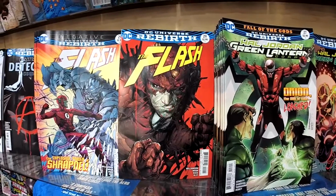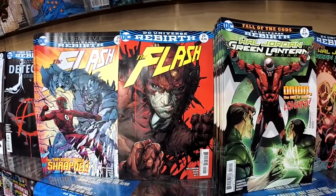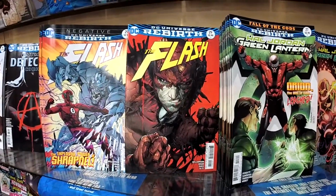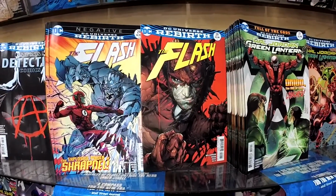The Flash has the best villains in comics. I don't care what you say. The Flash has the best villains in comics. And Shrapnel is such a cool character. Seeing him pop back up, I love it. I'm a sucker for the Flash, and I'm a sucker for seeing his expanded Rogues Gallery featured.